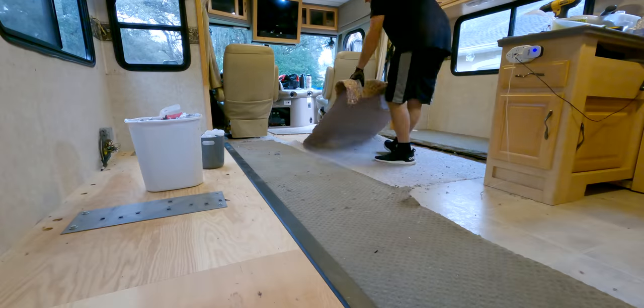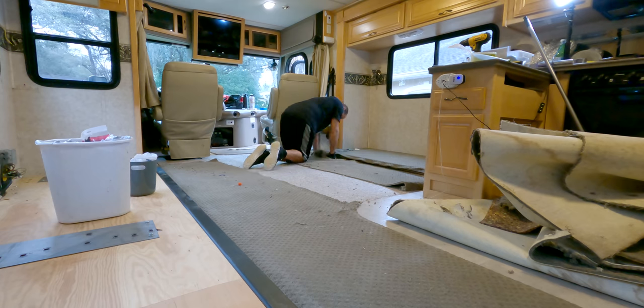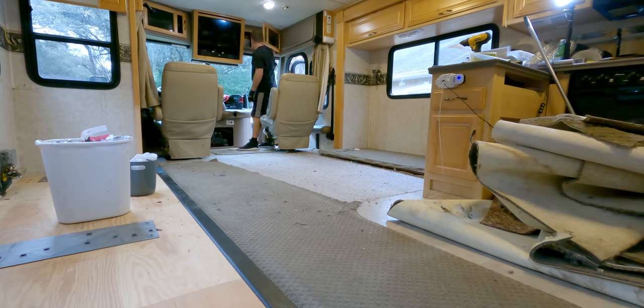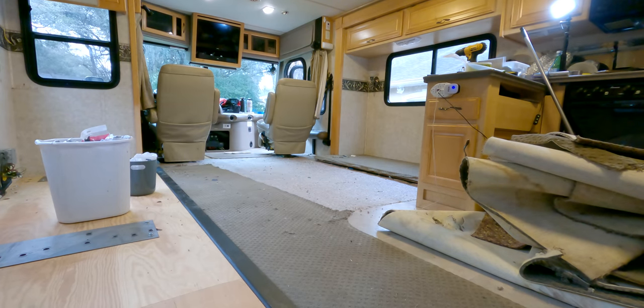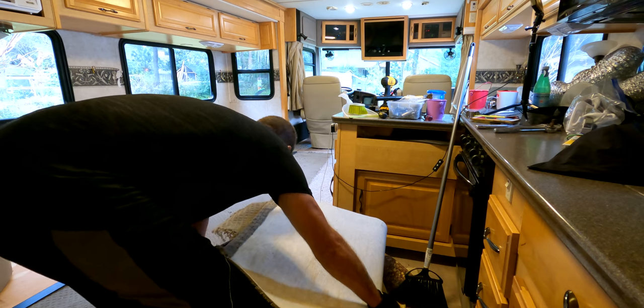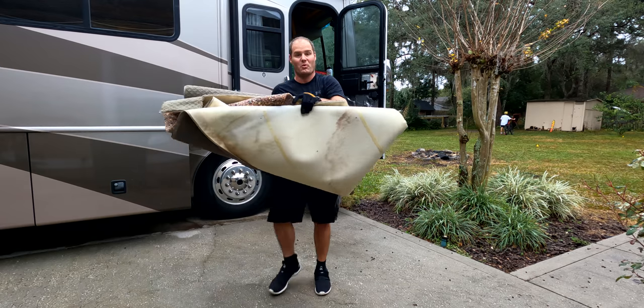So you tear up the carpet and there's this dirt and grime that has filtered down into the carpet or into the padding. It's pretty disgusting. So it's definitely going to be a lot cleaner and sanitary not having this carpet laid down in this rig. So looking forward to getting the carpet and pad out of here. This is a lot of carpet. This is pretty heavy. And more carpet.